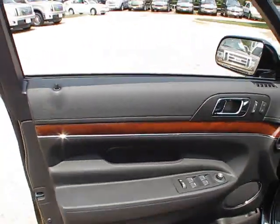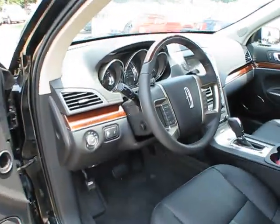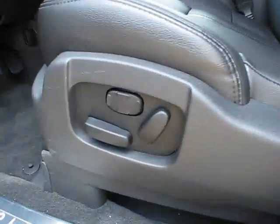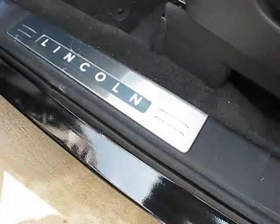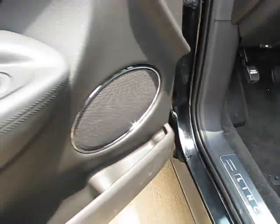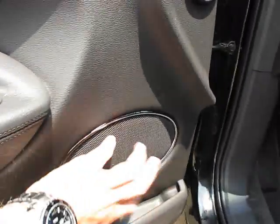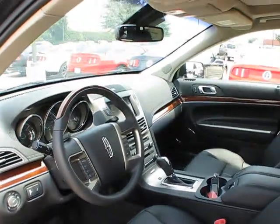As I said, this one has the charcoal perforated black leather environment. Power adjustable driver and passenger seats with powered lumbar support. Illuminated door sills. It's got the 5.1 THX surround sound stereo system with speakers in the trunk, in all the doors, and it's all controlled by the navigation center up top.